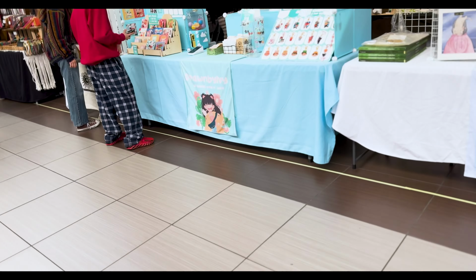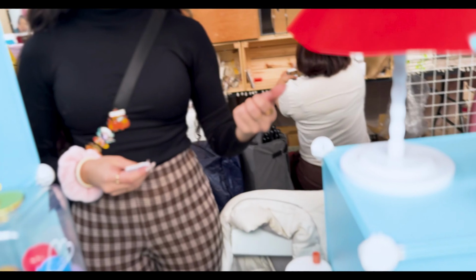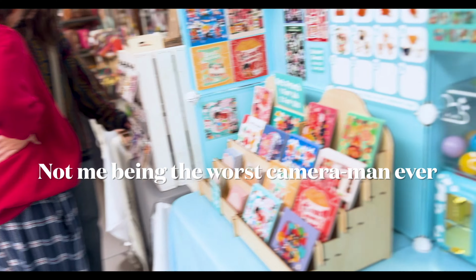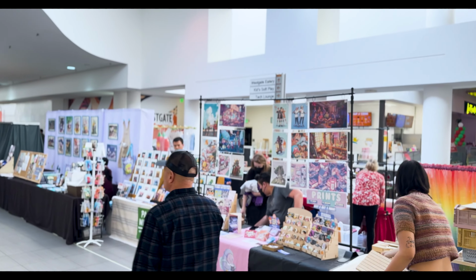Oh, here's Ivy. Dude, you got a good spot. Yeah, I was like, pretty good. Yeah, you have space, but then you have like the two cross sections. Yeah, and I'm close to the food. Yeah, that's convenient.